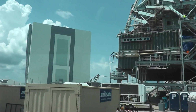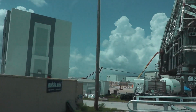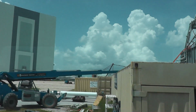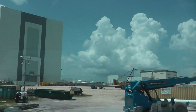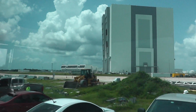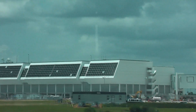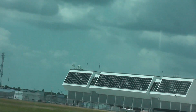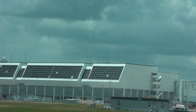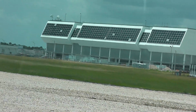We got to see Crawler Transporter number 2 sit underneath it for a short time, for about a week. Doing some little special testing checks. They didn't actually pick it up. They were just doing some testing with it. But you can kind of tell that it came over this way because look at the Crawlerway. Kind of see a little bit leading towards that direction. One day we'll be picking this up.